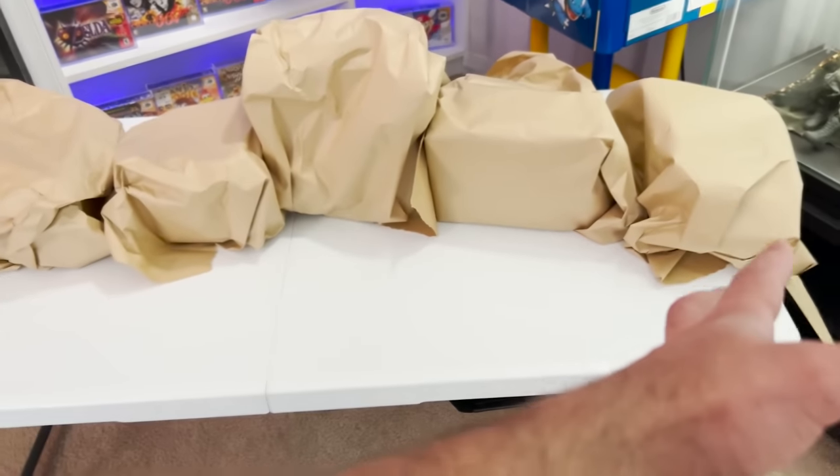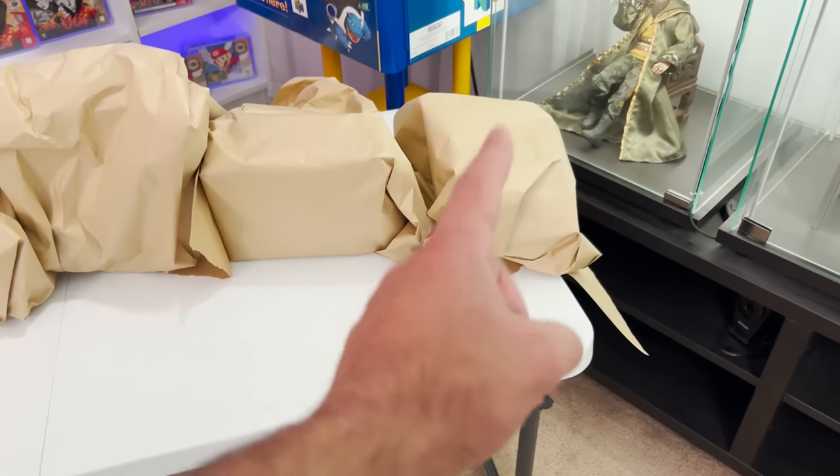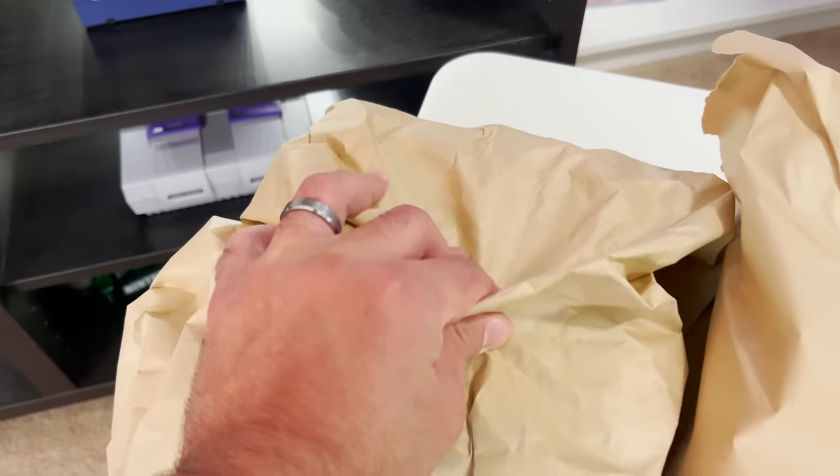So we have six different items, starting with the cheapest on the left side and going all the way down to the most expensive on the right. What I'm going to do is start off with the first item under here, and let's see what we got.